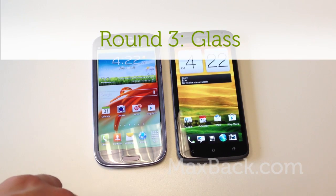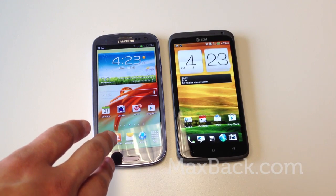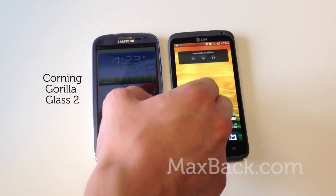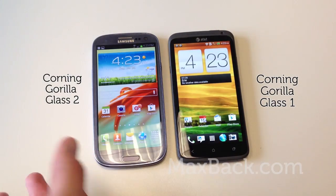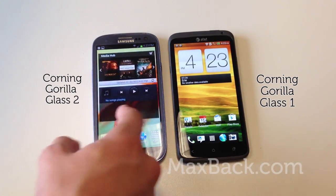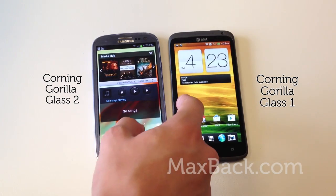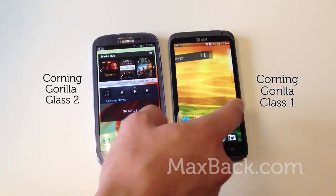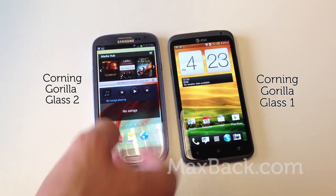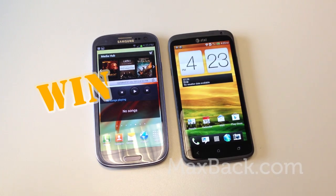3, the front screen glass on both devices is made by Corning. However, the Samsung Galaxy S3 has Corning Gorilla Glass 2, whereas the HTC One X only has Gorilla Glass 1. This not only makes a difference in the durability of the two devices, but also in the touch and feel. The Galaxy S3 feels very, very smooth, whereas the HTC One X has a little more of a classic glass feel. But there's more friction on the glass of the HTC One X. So that's a win for the Samsung Galaxy S3.